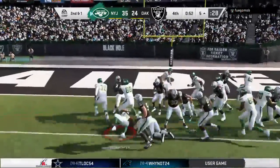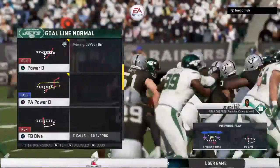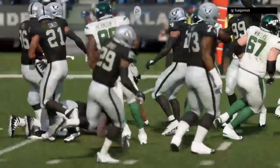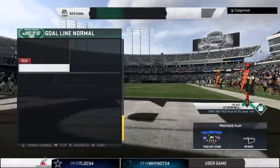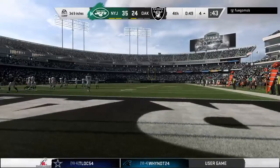Here's Ty Montgomery, former star at nearby Stanford. And the hole closes quickly here. He can fight only to about the 4. Now the Raiders are going to go ahead and use the second of their timeouts as they get the stoppage with just under 50 seconds remaining in the 4th.